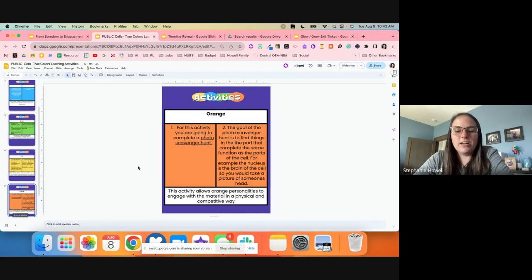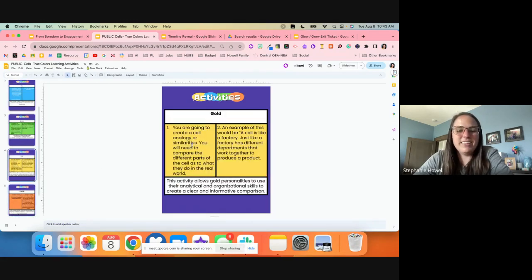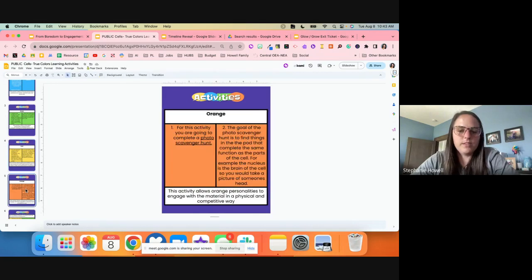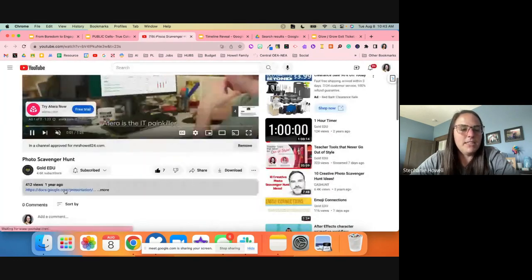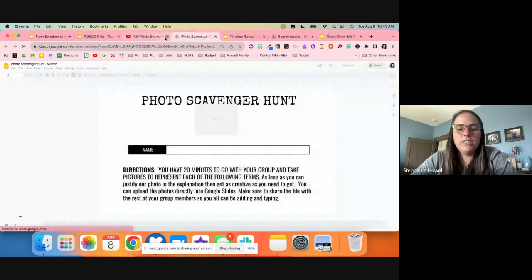Your golds, they are going to maybe create that cell analogy where they're looking for similarities. And then what they might do is they are going to create an activity where they are producing a product. And then your oranges, they are going to do a fun activity where they do a photo scavenger hunt. And with the photo scavenger hunt, what happens, this is from Amanda Sandervalt, if you follow her on Twitter.